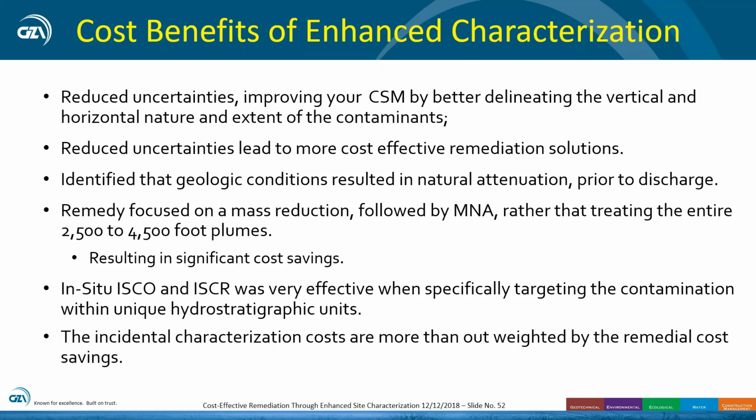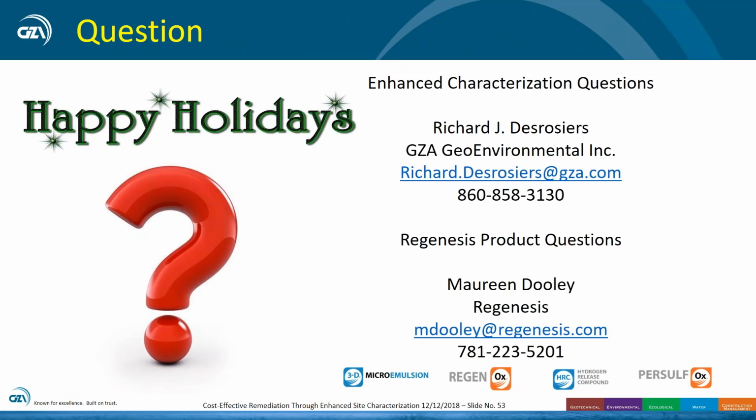And I would argue that these incidental characterization costs are more than outweighed by the remediation cost savings. In other words, your cost savings on the remediation through the understanding of these characterization costs is really something that I think, either on a large site or a small site, should really be considered. And with that, we'd like to take some questions.